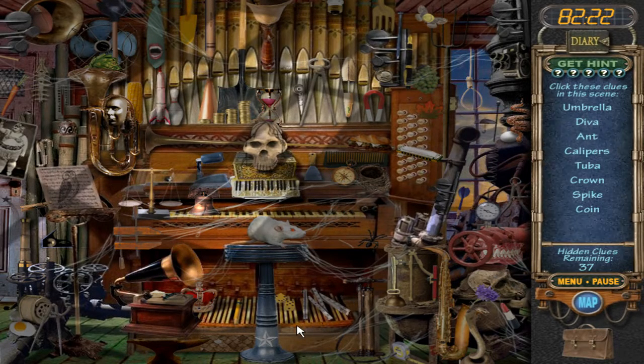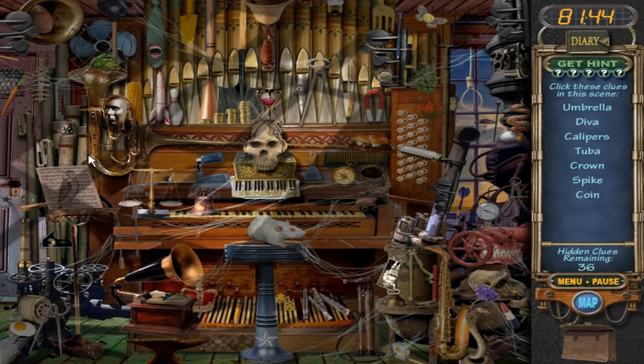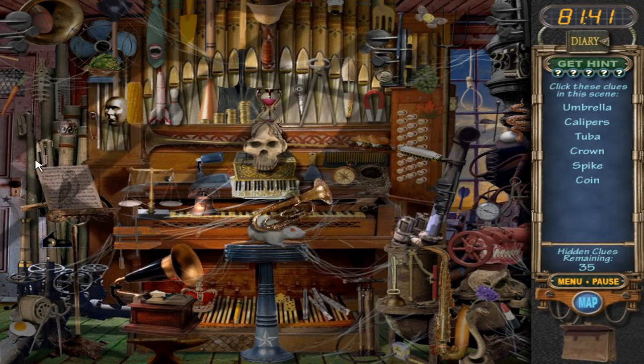Okay, umbrella, an ant, calipers. Oh, calipers. What is that? What does a caliper look like? No, that's not it. There's an ant. Okay, umbrella. No, that's not it. No, that's a bell. Oh, a diva. There's a picture of a diva. Then there's a tuba, right here.